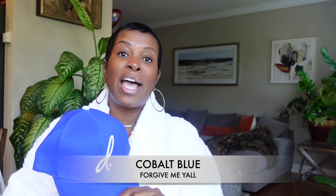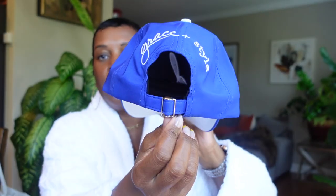And the first hat I picked up is in this beautiful electric royal blue color. And you guys have seen me wear this hat. This is the initial D for Dorian, or deluxe, with a dot right there. Nice fitted. It is a satin baseball cap. The fit is amazing, guys. And in the back it has grace and style. And then you have this type of closure here. Love the inside as well.